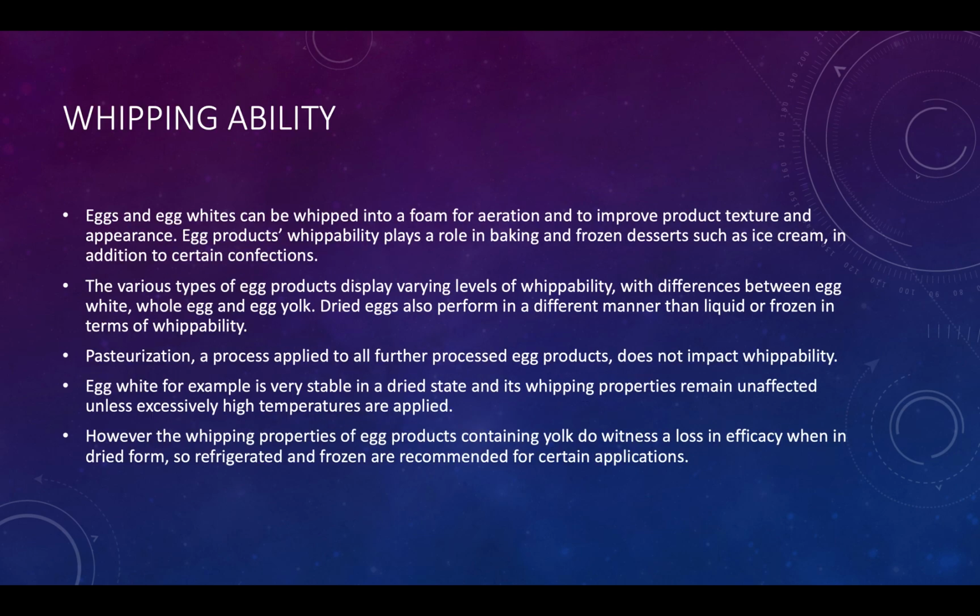Whipping ability. Again, egg white can be whipped into a foam for aeration to improve the product texture and appearance. Egg product whippability plays a role in baking and frozen desserts such as ice cream, in addition to certain confections. Various types of egg product display varying levels of whippability, with differences between egg white, whole egg and egg yolk. The dried egg also performs in different manners than liquid or frozen in terms of whippability.